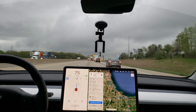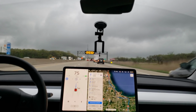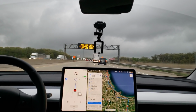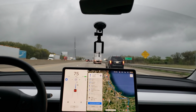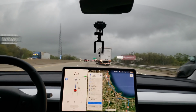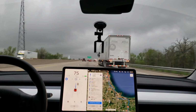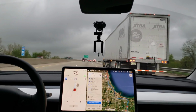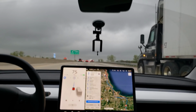Typically, what I've seen when I was using Navigate on autopilot, it took the exit relatively abruptly. It would turn the turn signal on fairly last minute and do a quick right and a quick left to get centered back into the lane versus a gradual exit like we would normally do. So we're going to test that and see how well it does today.